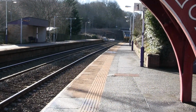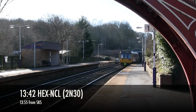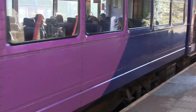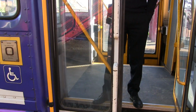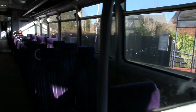Right, our train is here. Hexham to Newcastle. Details on the screen now. This is 142066. So let's get on it. Let's sit on the other side this time. Right, made it onto the 13:55 from Stocksfield to Newcastle.